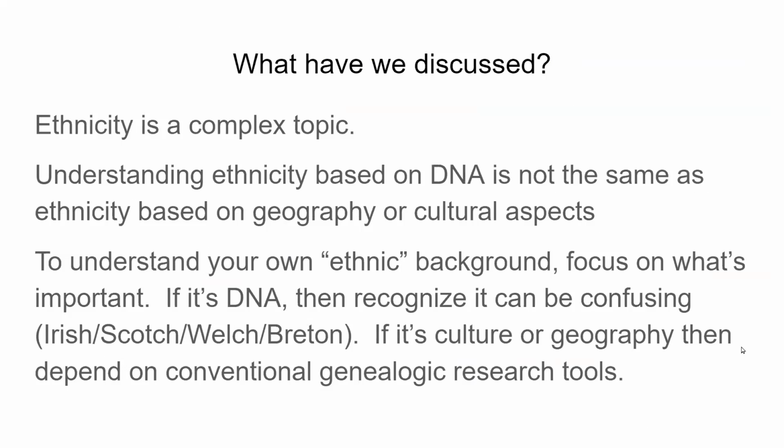Now, what I wanted to do when I went into this was to recognize that ethnicity based on DNA is not the same as ethnicity based on geography or culture. So you don't do DNA in order to prove that you're Irish or to prove that you're Swedish. What you're doing there is looking at a broader ethnic mix, typically. If it's culture or geography you're interested in, that's going to be conventional genealogy.